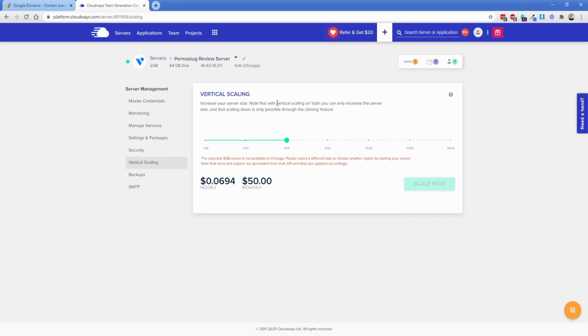So right here, it says, note that vertical scaling on Vultr, you can only increase the server size, and that scaling down is only possible through the cloning feature. So what that means is what I explained earlier. You'd have to deploy a second server that's that lower tier that you're after, copy all the applications over, and then change the IP address of all of those on their DNS provider, because Cloudways doesn't offer a DNS service. And that could be a massive pain if you have a lot of sites. If I had to do that for more than just a few, that would be miserable because it's such a manual effort. So just keep that in mind.